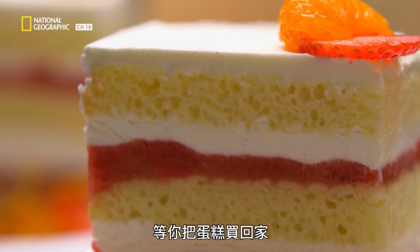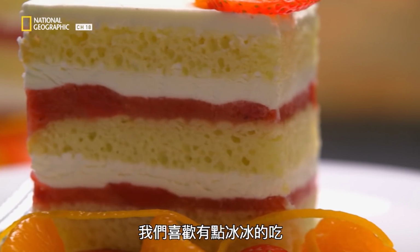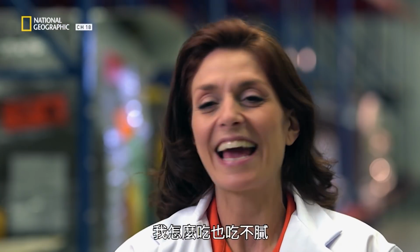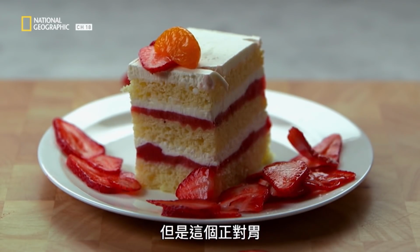When you get it home, you don't have to wait for it to thaw. My family really enjoys the 2 tall strawberry shortcake. We actually like it still a little bit frozen. So it's a sort of an ice cream take on the shortcake. I can't get enough cake. Making the perfect shortcake is one tall order, but this one is just right.